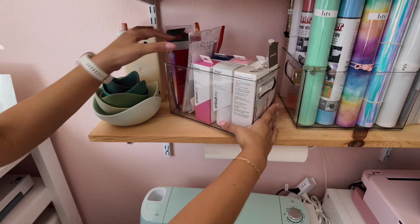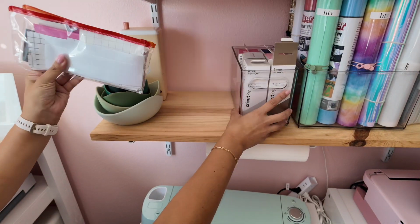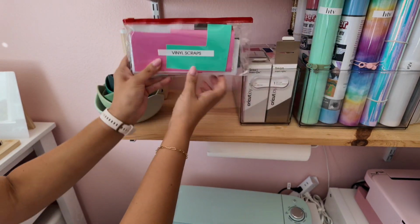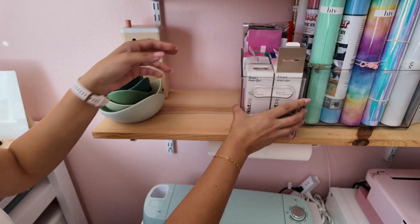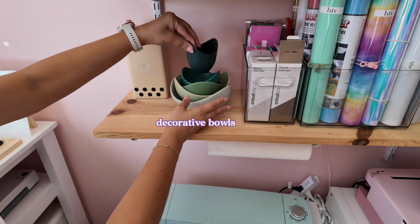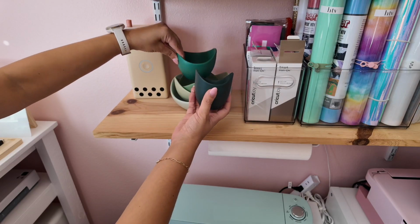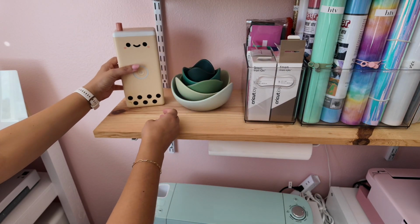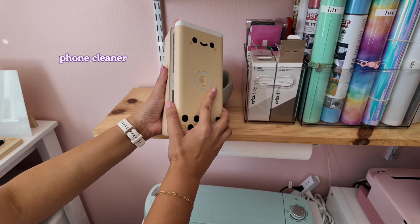I keep all of my vinyl scraps in these zip cases, and then these clear bins are from iDesign, and then also the Home Edit line from Walmart. I just love this little lotus bowl set. And then my device cleaner, phone cleaner that I don't ever use, but I think it's cute. So it goes here on this shelf.